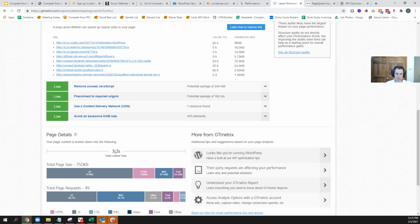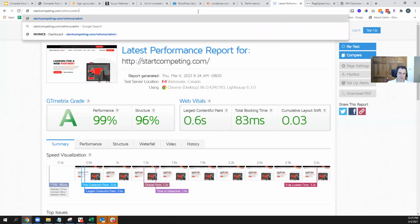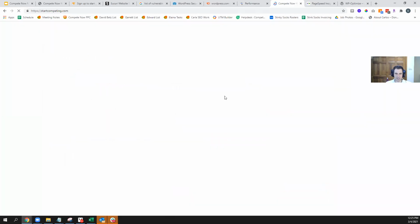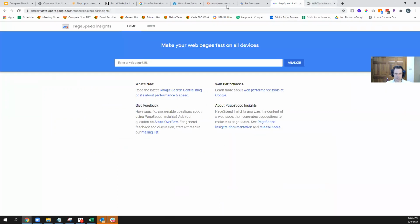Like to see that more like 1.8 seconds, but 3 seconds is usually okay for most sites, and loads pretty quickly. And then we can see the difference. So that's running through the page speed tool. And then when we do go to our site, you can see that it loads pretty quickly. All right, and that's Page Speed Insights.